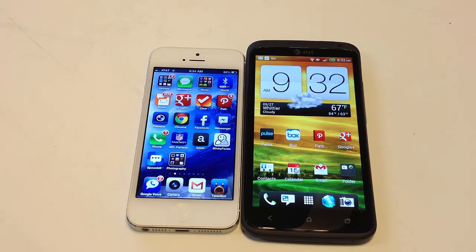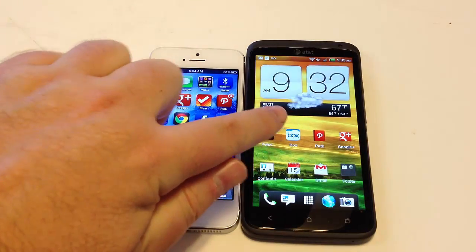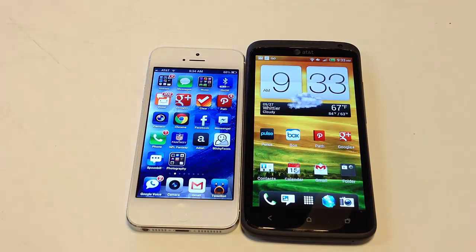So this is going to be a comparison between the AT&T iPhone 5 and the HTC One X. Both are AT&T network phones. This is my personal AT&T phone. This AT&T phone is provided by AT&T.